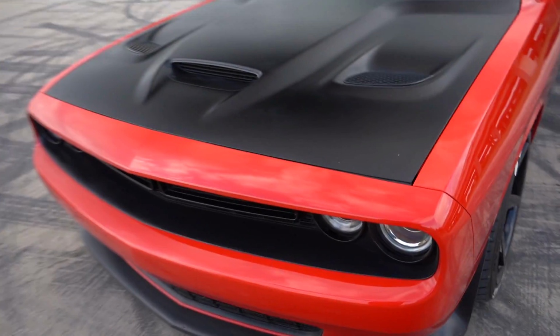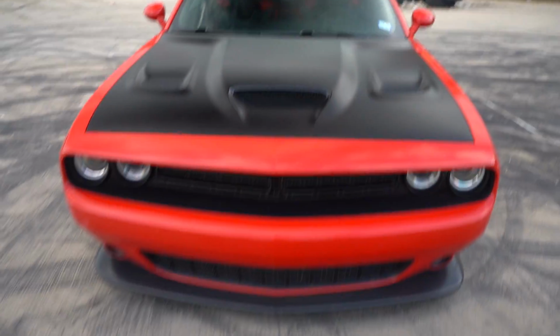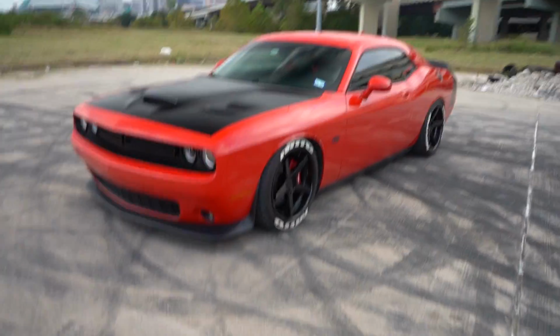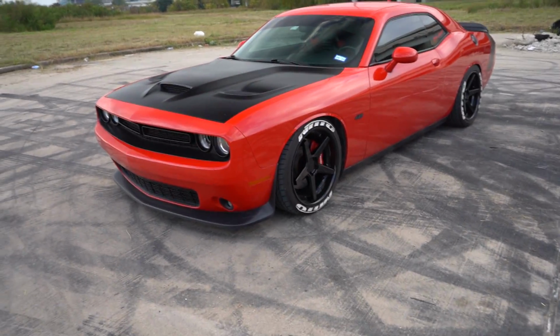We also got the OEM Hellcat hood here. This looks really good. If you got a Challenger, this is the move right here. Not a fan of the Demon style hoods. I like the Hellcat hood a lot better. More subtle vents on it, not the big gaping hole like the Demon one.